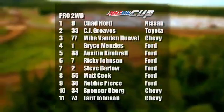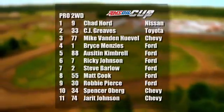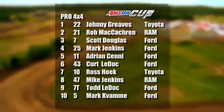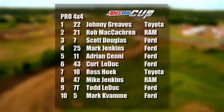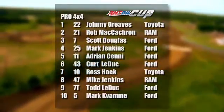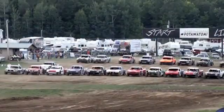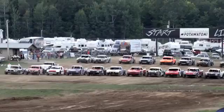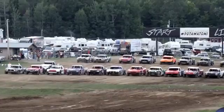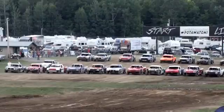There you see the Pro 2 lineup with Chad and CJ, but Ricky Johnson, the number 7, he's racing in that two-wheel drive because he had a transmission problem on his four-wheel drive machine. And as we have a look at Pro 4, champions' names like Greaves, McCachran, Douglas, Jenkins, so many guys that could come out and win this event. But the first thing they're going to have to do is get around that large field of Pro 2s up in front of them. The gap between the Pro 2 start and the Pro 4 start will be 16 seconds. That means those two-wheel drive machines are going to have to get off that line as fast as they possibly can.